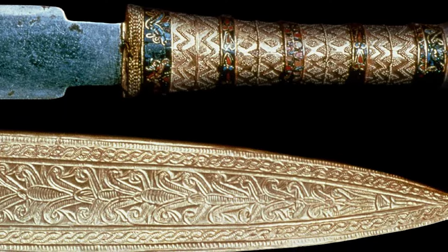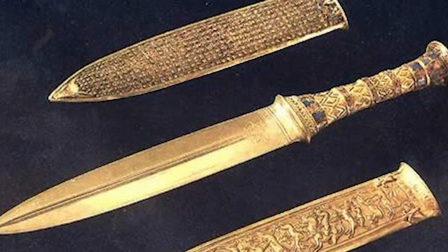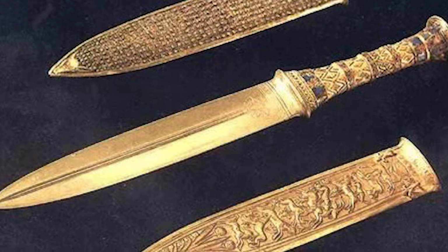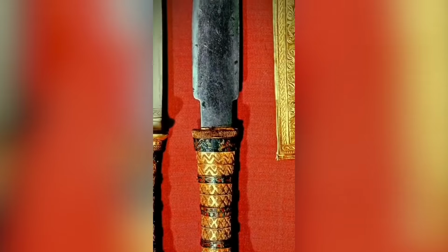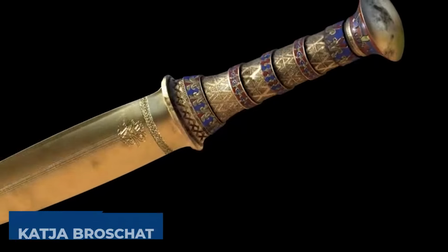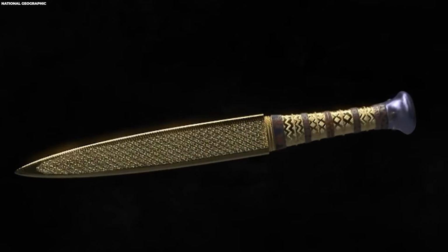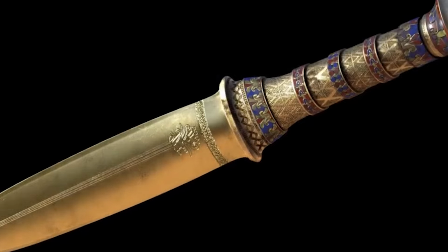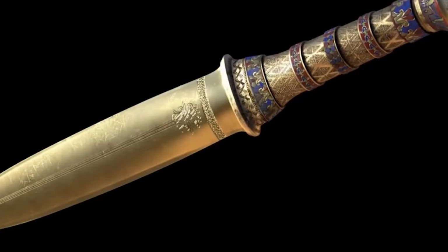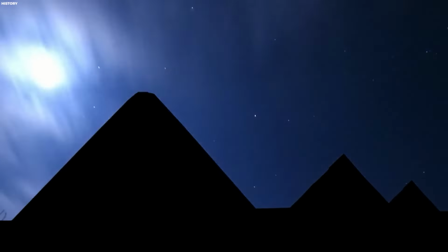Equally striking is the second dagger, positioned above Tutankhamun's abdomen, featuring a blade of pure gold. Like its meteoritic counterpart, this dagger also exhibits a handle intricately adorned with carved motifs, reflecting the artistic finesse of the era. Both weapons, though ancient, bear signs of use, hinting at a history beyond ceremonial decoration. Katya Broschat, a conservator involved in their study, highlighted the uncertainty surrounding their use. Whether these daggers once served in hunting or ceremonial rites remains a mystery. Their placement within the layers of the pharaoh's mummified wrappings underscores their symbolic significance, suggesting a belief in their protective or symbolic role in the afterlife. These artifacts, detailed in the book Iron from Tutankhamun's Tomb, illuminate ancient Egyptian craftsmanship.